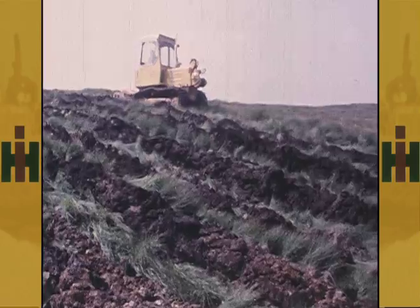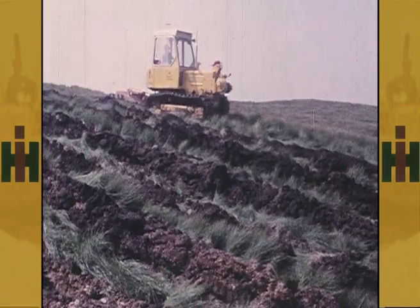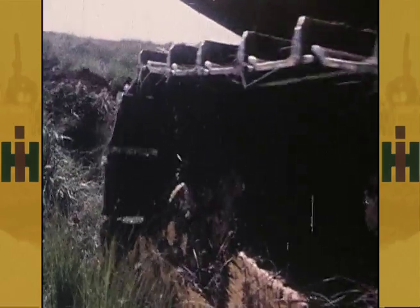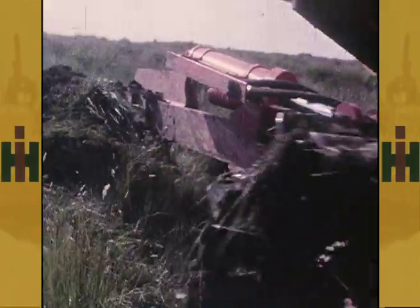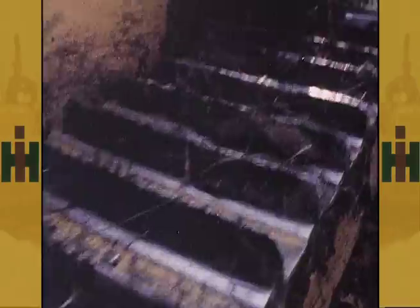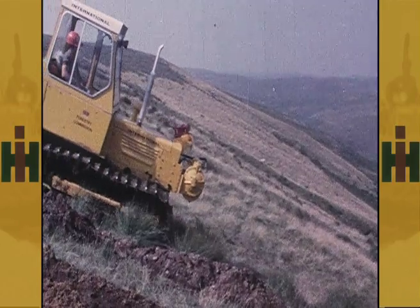The area is deep ploughed and allowed to weather to improve the soil conditions prior to setting out young tree plants, which have been kept in cold storage until the land is ready for planting. Extra wide tracks on the crawler prevent bogging down, and a front-mounted hydraulic winch takes the place of the blade.